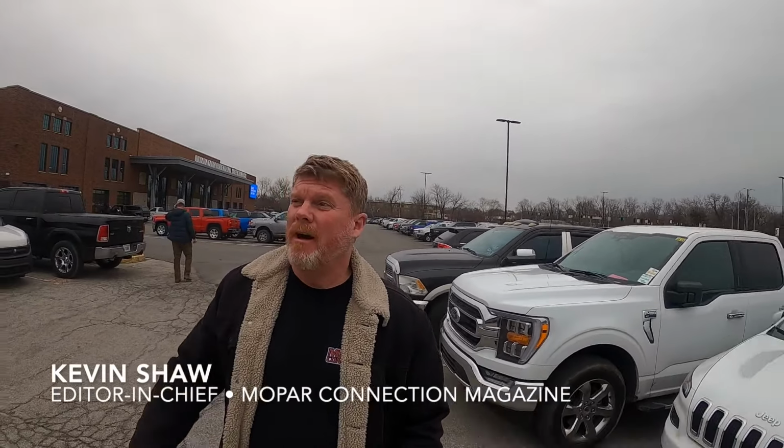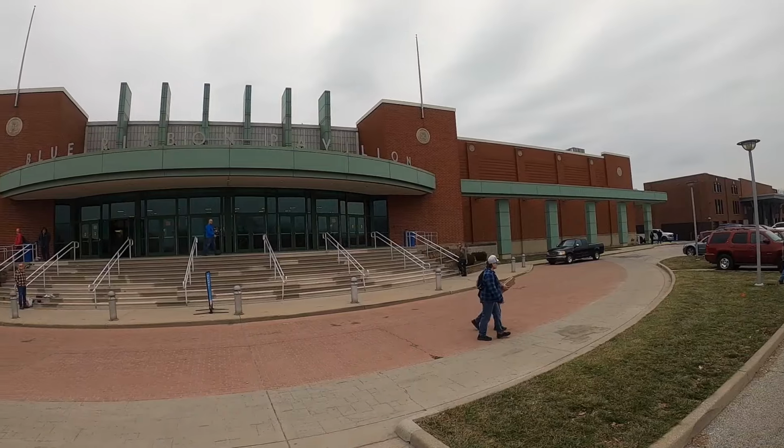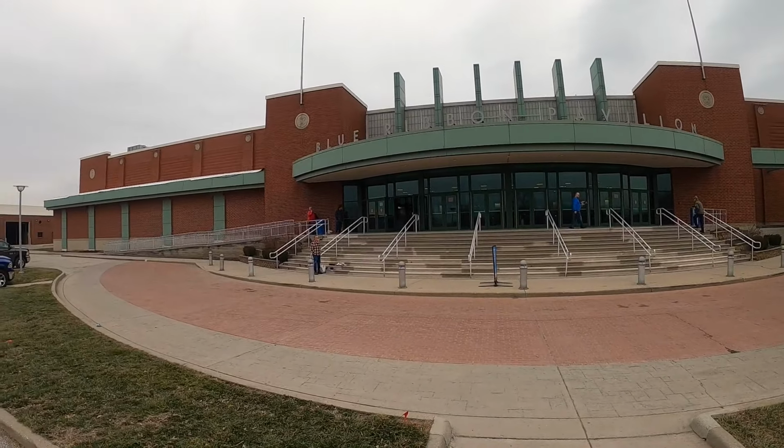We have made it to Indianapolis. We are at the INDY All-Chrysler Performance Trade Show and Swap Meet. We're just pulling in, had a four and a half hour drive from Nashville, rainy drive. And now we're just walking into the Blue Ribbon Pavilion. All right, let's go inside. Let's see if we can find some cool stuff to get. And we'll probably say hi to a couple of our friends who support the magazine.